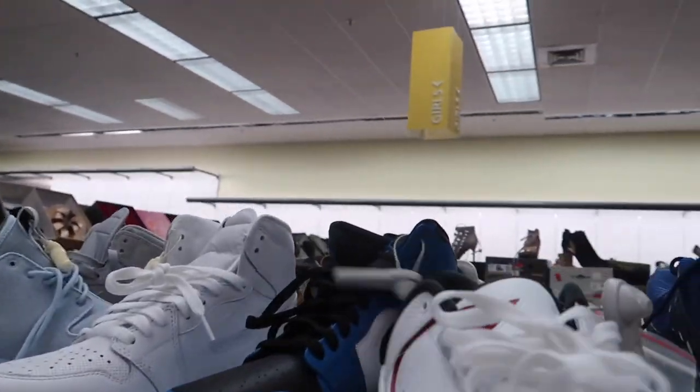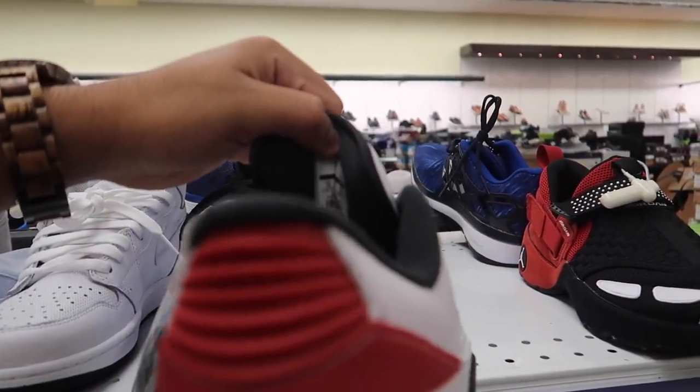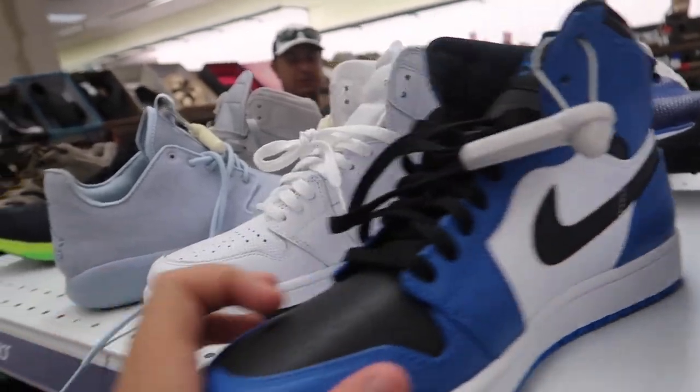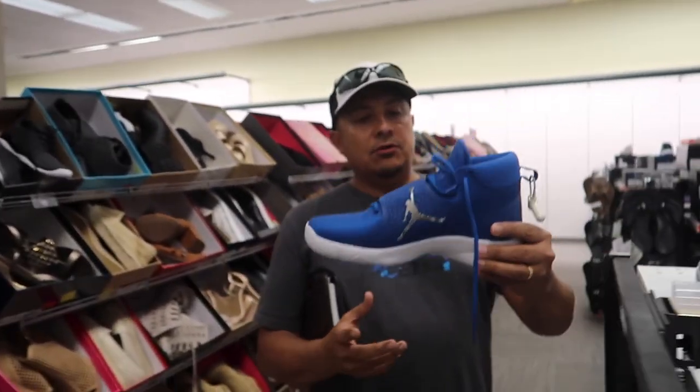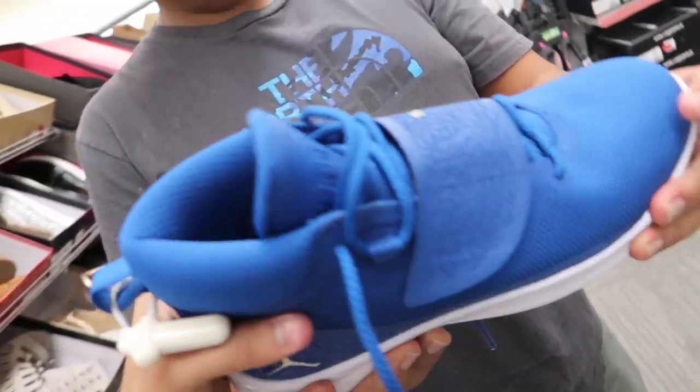You got the twos still sitting here, but these twos are honestly a really big size. These are size 12. Okay, that's not too big, but it's bigger than my foot. You got some ones over here. Which ones? Those? I'm gonna buy these. Are you really? Yeah. How much are they? They're comfortable. Oh no, they don't bend.